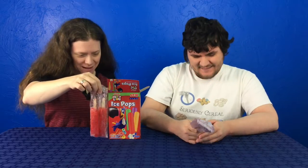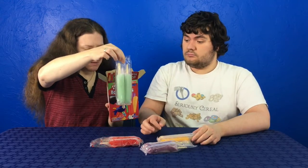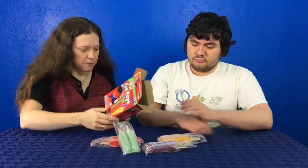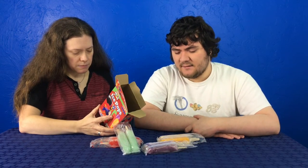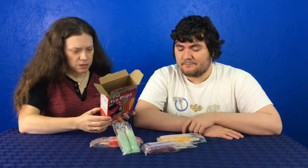There's red, and that's like a light purple. Here's like a yellowy orange. And a very, very pale green. Most of these just kind of look like regular popsicles, honestly.